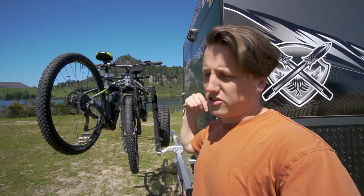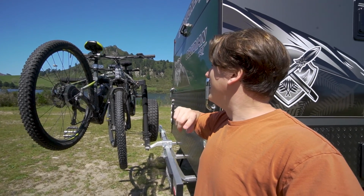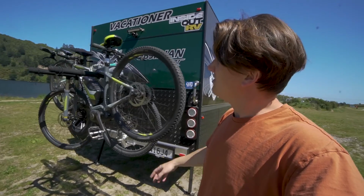We just put the kids' bike trailer inside and Harvey's bike up on the front bike rack. But yeah, one day we'll get a big vertical rack up here and that'll be the more permanent solution. But yeah, seemed to do the trick.